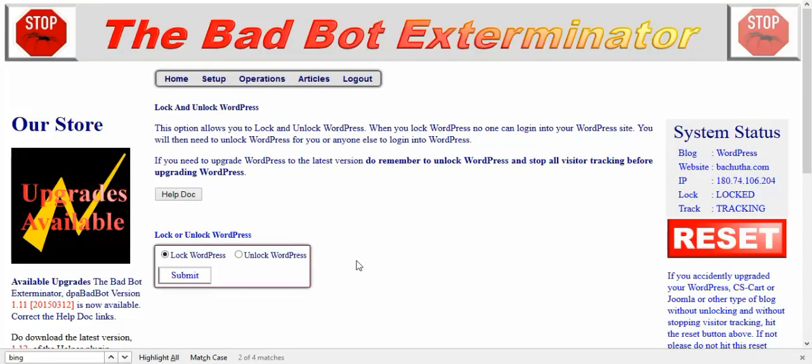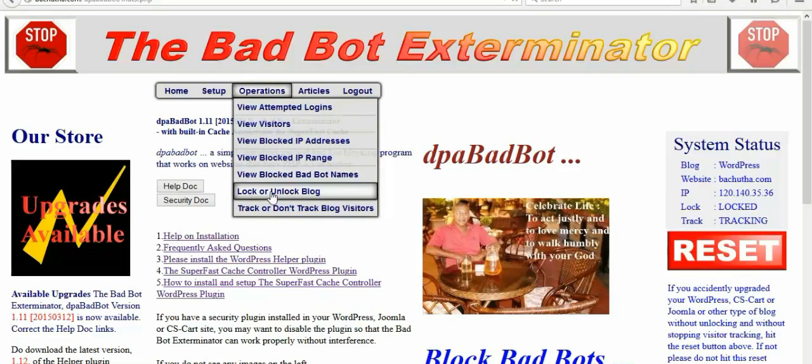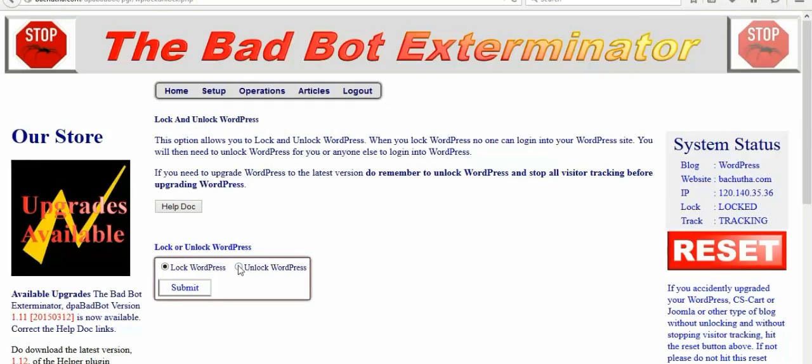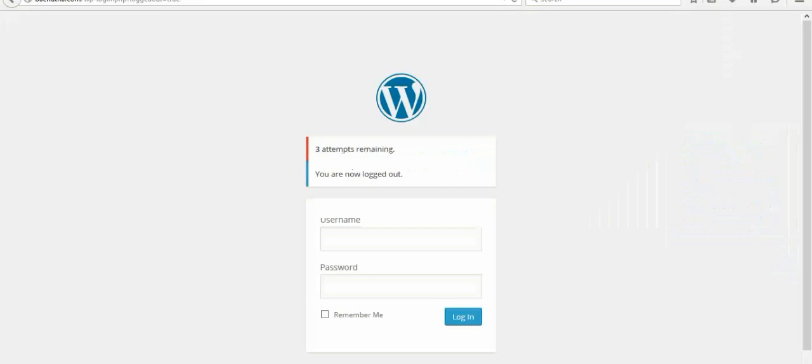This is a live site, so I will not unlock it unless I am creating a new post or editing a post. Then only I will unlock to log into my WordPress website control panel and create a new document for posting. When you want to edit your WordPress documents or create a new post, go back to the Badbot Exterminator and unlock the WordPress website, and then you can log into your WordPress website.